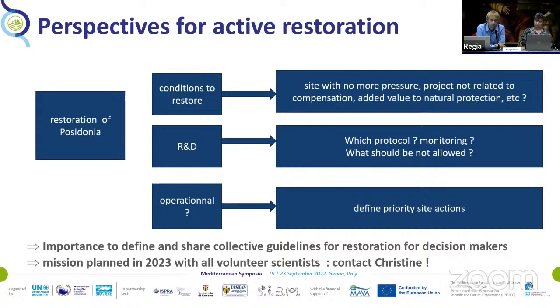The question we also most of the time try to answer is, what's the added value of restoration against natural protection? Most of the time we see Posidonia sometimes coming back because not only do we transplant, but we also protect. So maybe if we just protect, in terms of cost effectiveness, what's the added value to restore? So we try to give also some options for that.